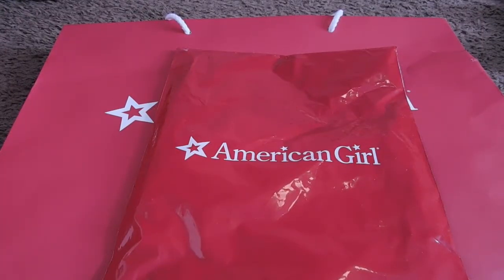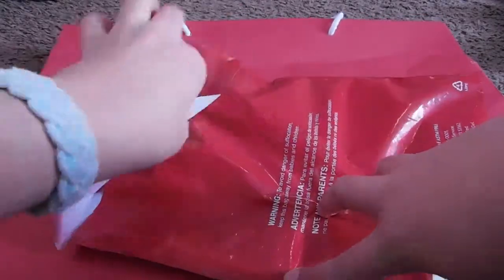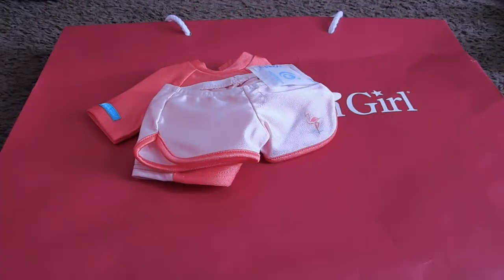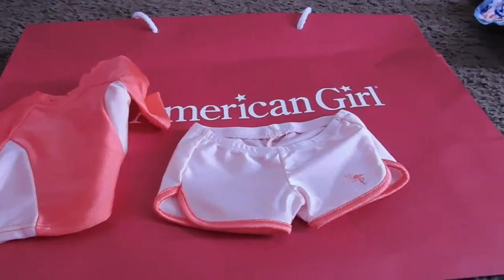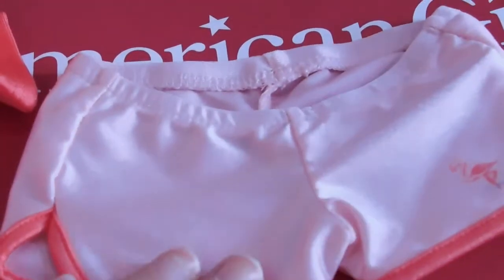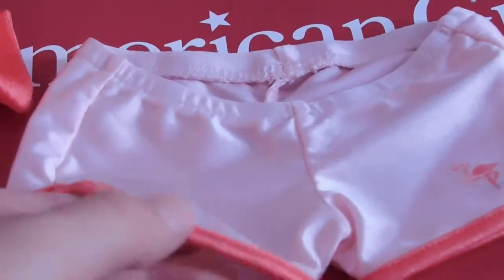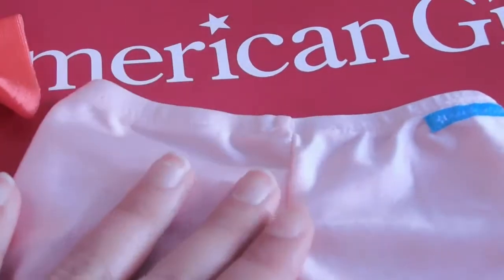Next, I got the swim shirt and shorts set. Sorry if it blends in with the background because they're both American Girl items, so they're the same color. So first, it comes with this little pair of shorts, which has a flamingo in the corner. And they are this light pinky metallic color with a more orange pink color around the rim. And there's no Velcro on this at all. It has the American Girl logo. And it feels like real swim shorts. And there's elastic around the waist.